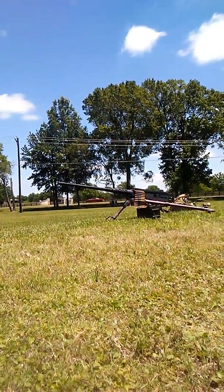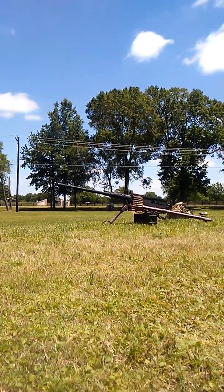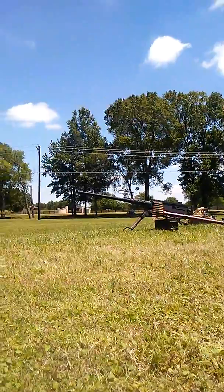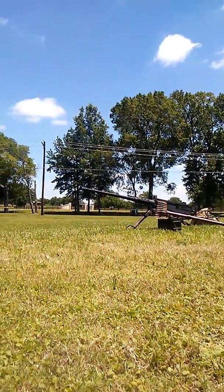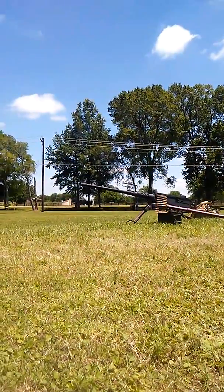I don't know which one's oldest, the gun or myself. Getting up off the ground would kill me. I hope we didn't hurt anybody over there on the wall. I didn't see anybody fall, so I'm not that good a gunner, but anyway, we tried.